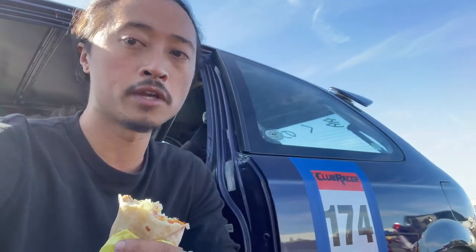We just got back today from our first run session of the day. I'm still running beginner group, so still getting a feel for the track, getting to learn it. Car's running good. We did have our first spin out this morning. I was following another car on the track and they spun out in one section and I was forced to make some evasive maneuvers and I spun myself out as well. But besides that, everything's okay.